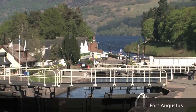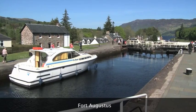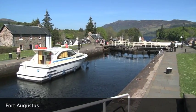At the western end of Loch Ness is Fort Augustus, a handy midway point for a stopover, and where you transit a flight of 5 locks. The engineering is so simple and so timeless.